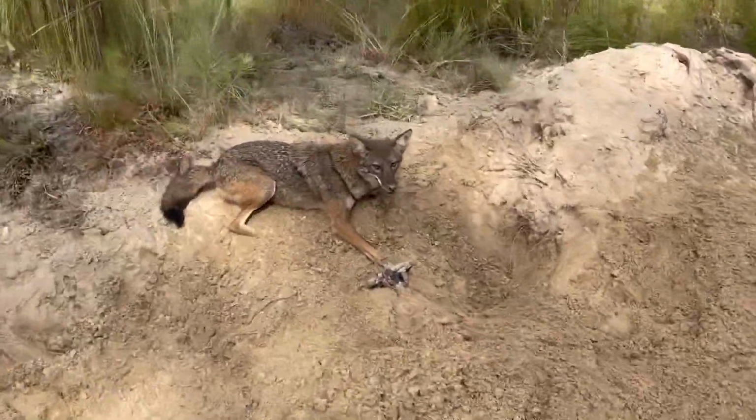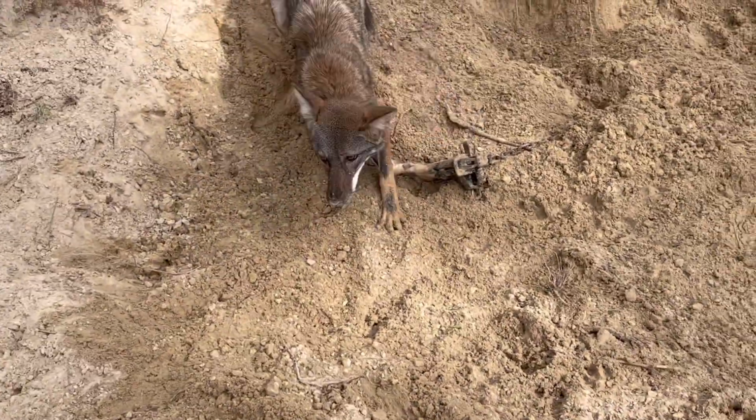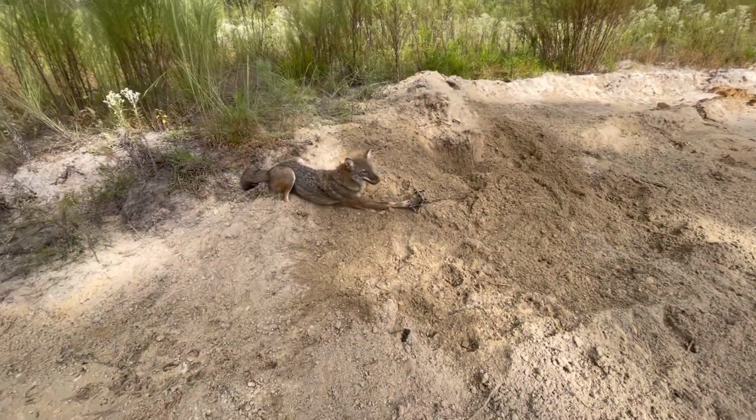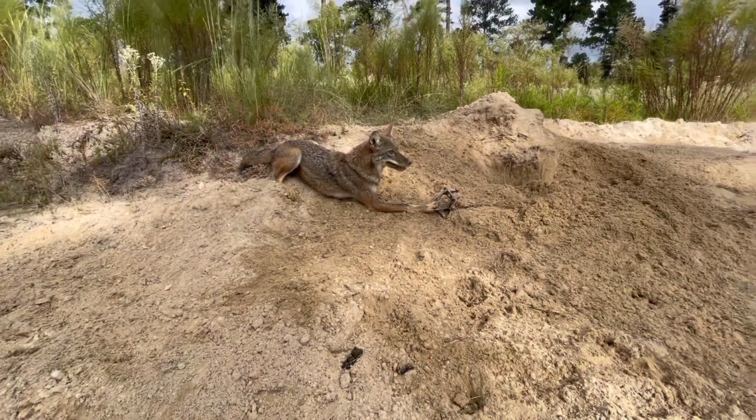Ooh, dang, that is a big coyote. Easy, buddy. Barely snagged him, but we snagged him. Nice big giant male MB550.